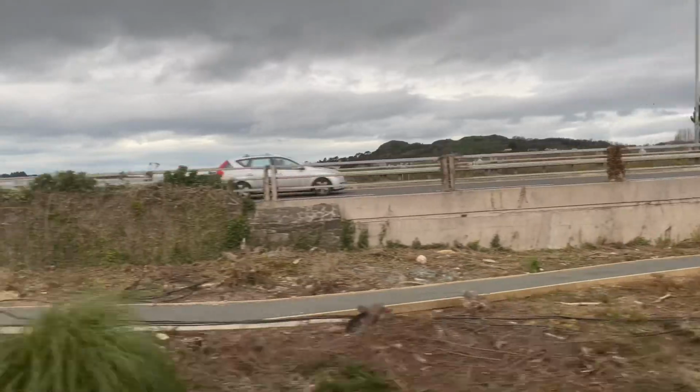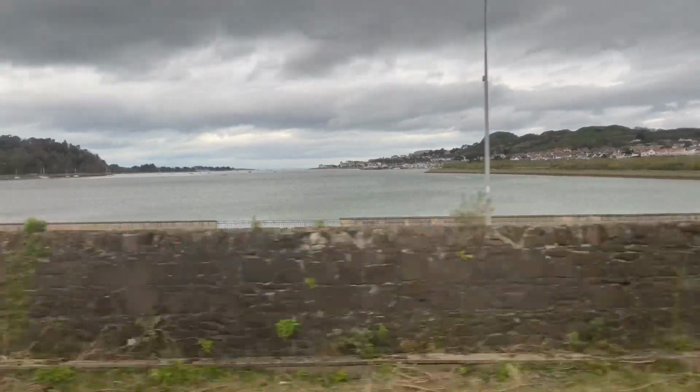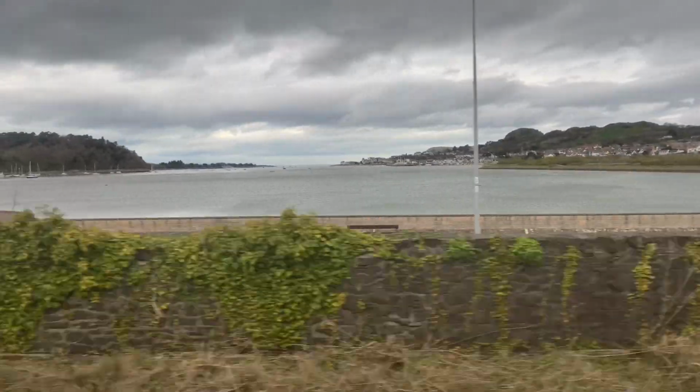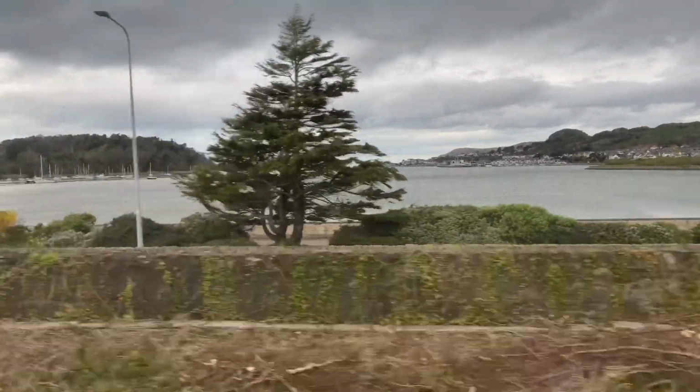Now we're going to join onto the Cob, not the Cob on the Ffestiniog Railway, which is what I know the name of, but apparently it's also called the Cob here, as we head towards Conway, before we then skirt along next to the castle, before we eventually get to the station inside Conway itself.